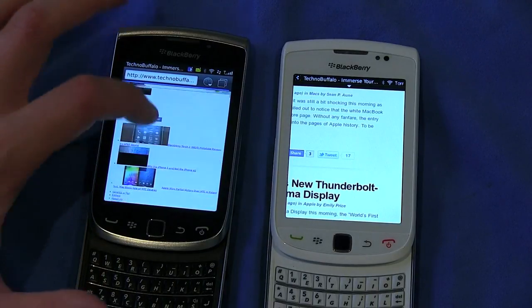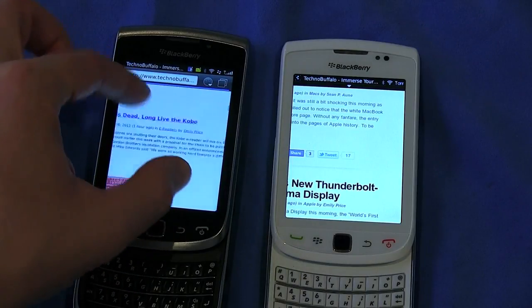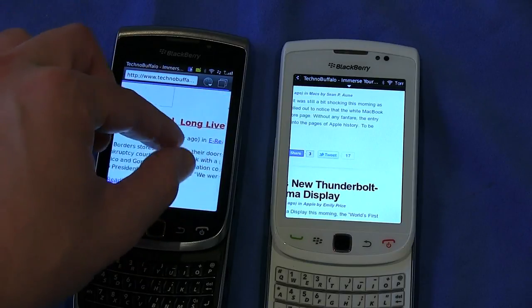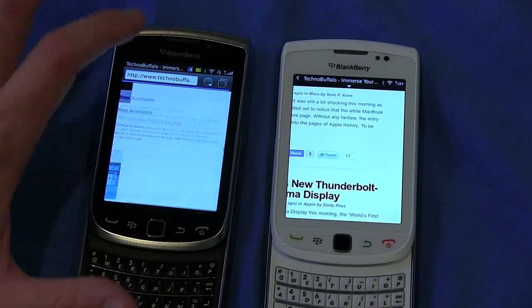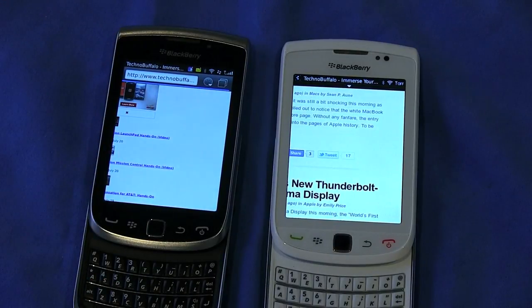All right, so while that's finishing up, let's go ahead and check some of the pinch to zoom and see how it works here. The pinch to zoom is much, much more fluid. This browser is much more usable. And as I go ahead and scroll, even despite that it's not loading pages properly, you still get that checkerboard pattern, but not nearly as much as you did on the Torch 1.